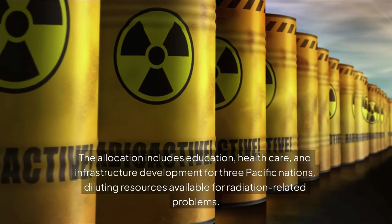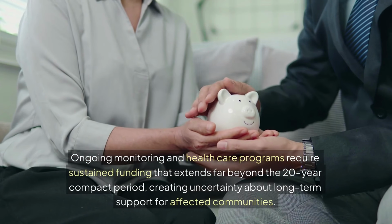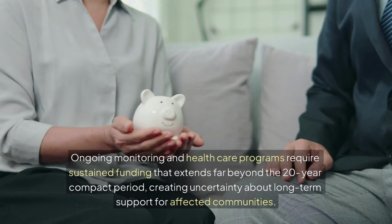Marshall Islands officials estimate that dome repairs alone would cost $500 million, consuming a significant portion of the entire compact allocation. Ongoing monitoring and healthcare programs require sustained funding that extends far beyond the 20-year compact period, creating uncertainty about long-term support for affected communities.